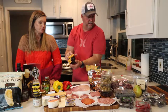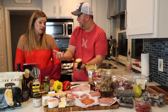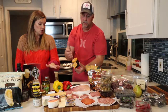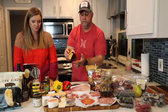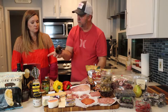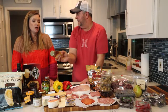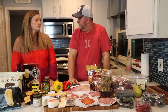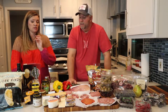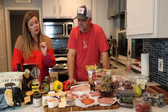Picking up a jar of this that goes great with the goat cheese is my favorite. Any kind of a creamier, softer cheese, this would be fantastic. On a cracker, on the baguette, any of those would work. And of course, who doesn't like honey? Right. And again, you can drizzle that with the goat cheese. With the pear and the goat cheese and the honey, you can't beat that. It's going to have a little bit of prosciutto wrapped around the pear.